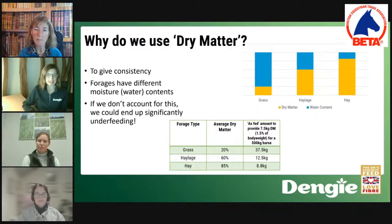So in the bar chart, you can see the blue bit is the water content and the yellow represents the dry matter. If we take fresh pasture or grass, then it's around 20% dry matter, 80% water. These numbers are rounded, but as a guide. So the vast majority of what the horse is eating when they eat grass is actually water.